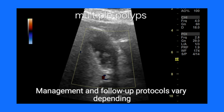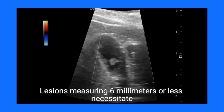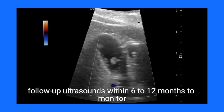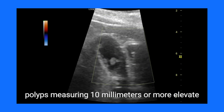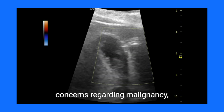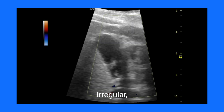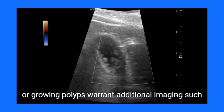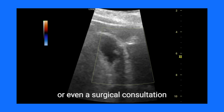Management and follow-up protocols vary depending on polyp sizes. Lesions measuring 6 millimeters or less necessitate follow-up ultrasounds within 6 to 12 months to monitor changes. However, polyps measuring 10 millimeters or more elevate concerns regarding malignancy, prompting considerations for cholecystectomy. Irregular, vascular, or growing polyps warrant additional imaging such as MRI or MRCP, or even a surgical consultation.